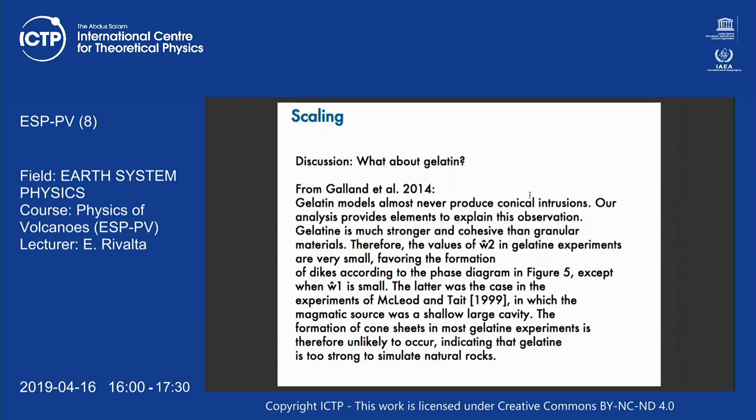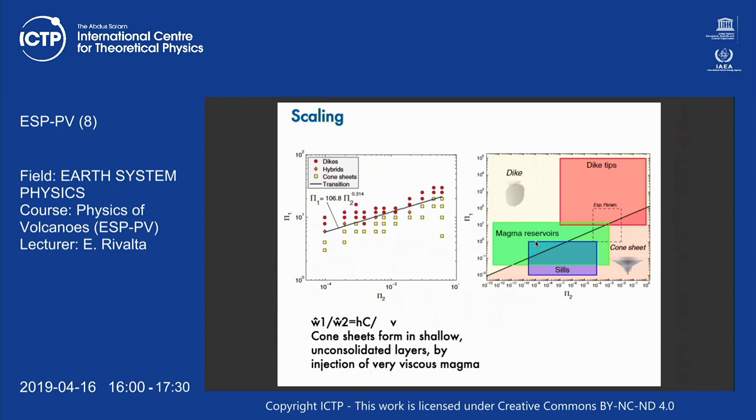One thing that I put, because it's funny, is that they explain that gelatin experiments don't show cone sheets, and they say our experiment shows why, because basically it is too cohesive. So in the diagram it would have been too cohesive, and therefore you wouldn't see any cone sheet, you would see only dikes, because it was too much in this regime here at the top.